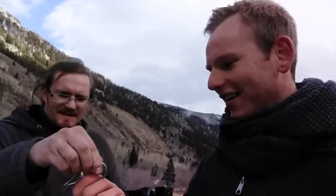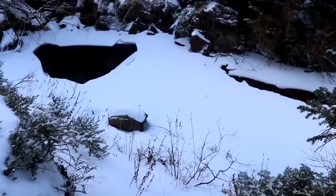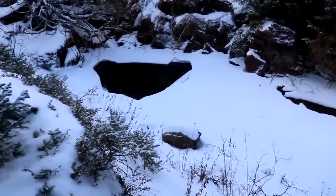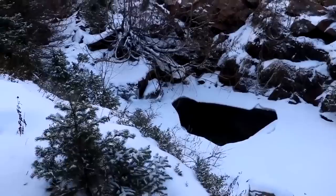Oh, you found a cotter pin. I did. Somebody's unhappy. This is more iron that we found. That's not what we're looking for, probably. Probably spring steel. Yeah. You could probably make a bloom if you had enough of it. Oh, that looks like a good way to get hypothermia to me. Yeah, it's almost like a lady of the lake type thing.